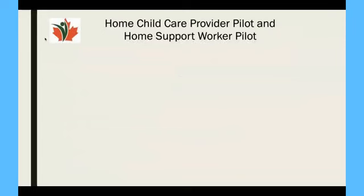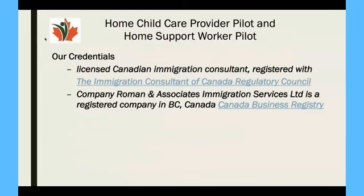So our credentials. I am a licensed Canadian immigration consultant. Not everyone is. Just to make sure that you are working safe with whoever you're getting your advice from, anyone that gives advice in Canadian immigration needs to be licensed with the Immigration Consultant of Canada Regulatory Council. They cannot just provide advice, not unless they are your family members. If they're not, then they're doing it illegally. And I'll show you later on how to search for our company in the Canada Business Registry.